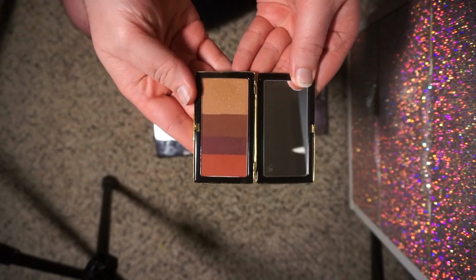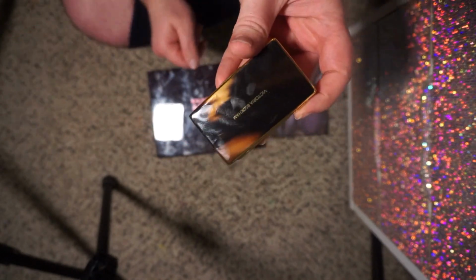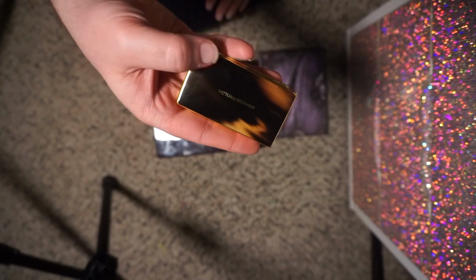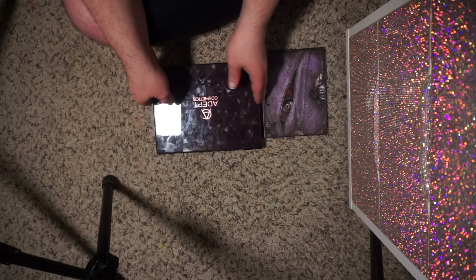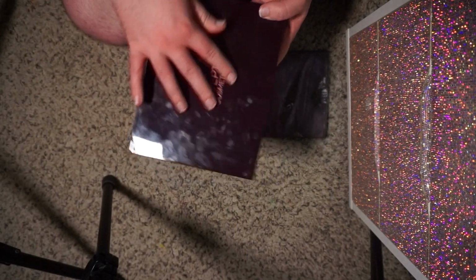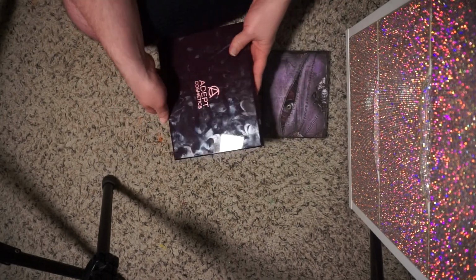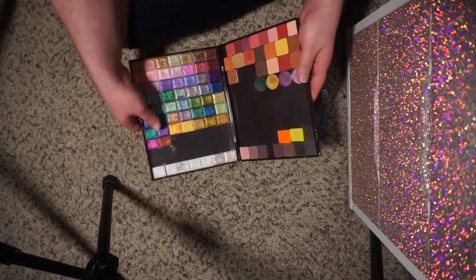I know that these have been out for a while, but I think luxe makeup can't be put under scrutiny enough to talk about it and the experience, but small little guy, which I did not realize. In here, this is an Adept case, which is an amazing case. A lot of my singles and stuff are floating around here, but I mostly have this to house my Cliona shadows.